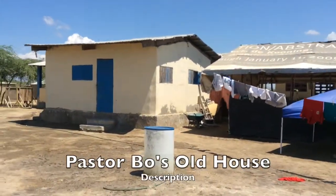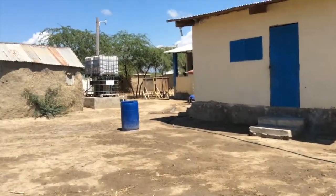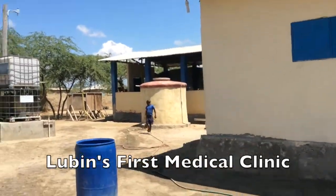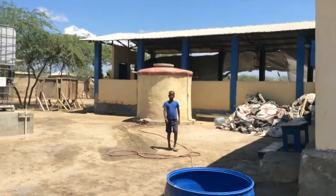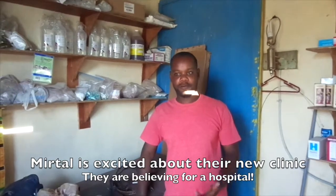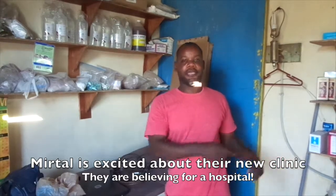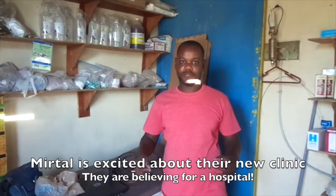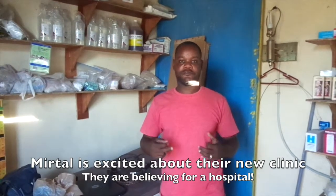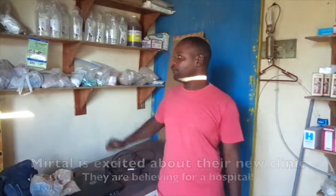And this is the backside of that house, and coming around here is the clinic. Right here is the clinic. I was coming here in September, and when I was coming, we started with two little tables here. And after, when we were working, I was trying to speak with two carpenters to come here to make it.